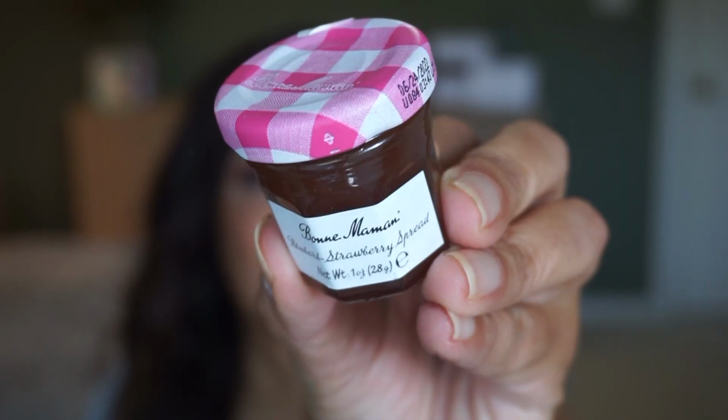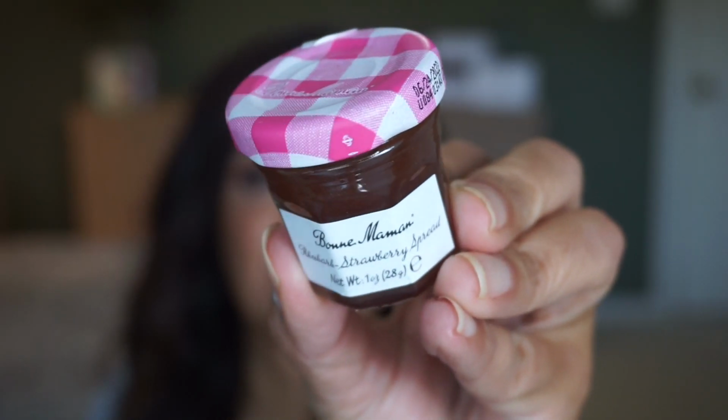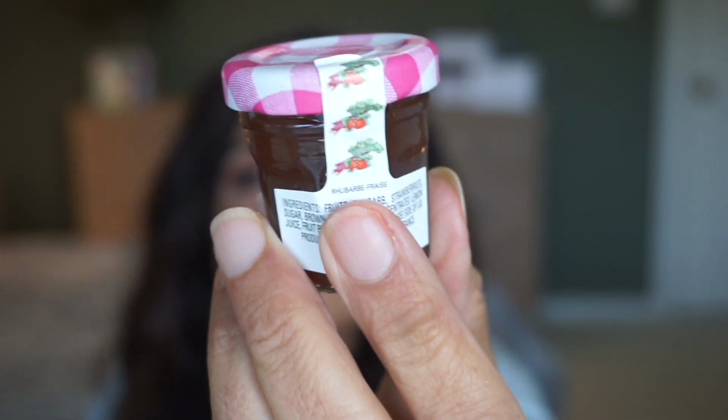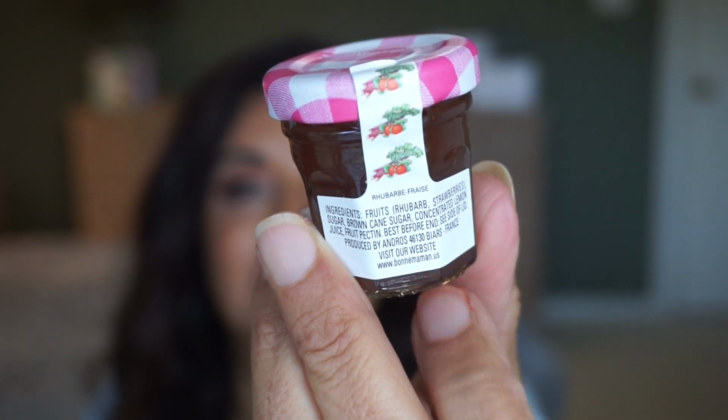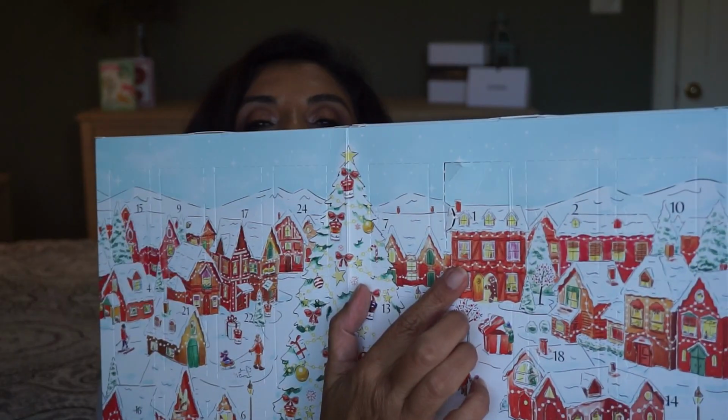So on day 1, you have the rhubarb strawberry spread. And then if you look, the seal has the rhubarb and the strawberry. Really pay attention to detail, and there's the ingredients. Well, you know what? It's not going to look pretty, but you can push the door back inside and you'll still have that scene there.